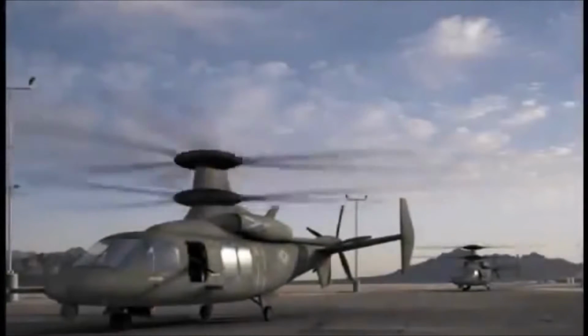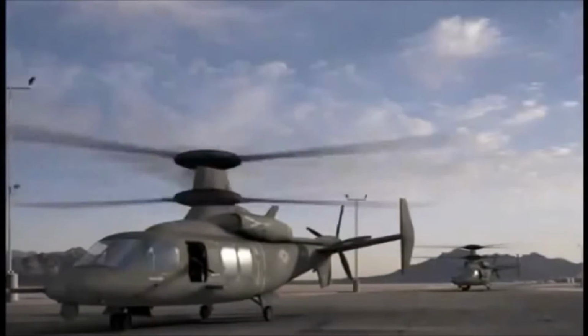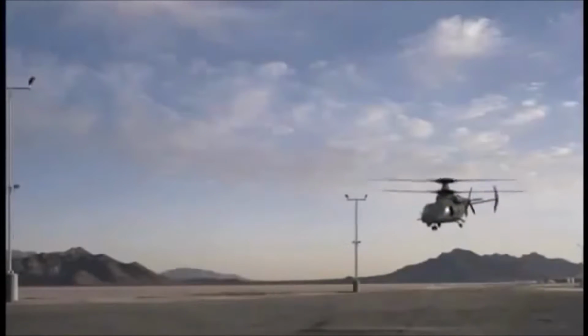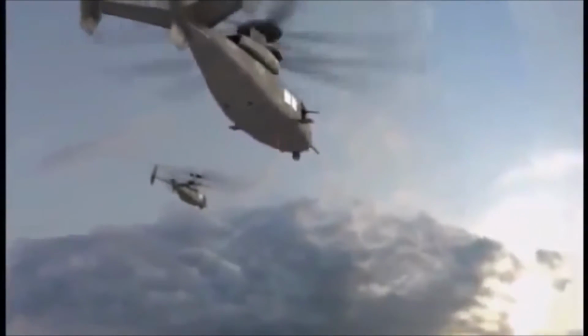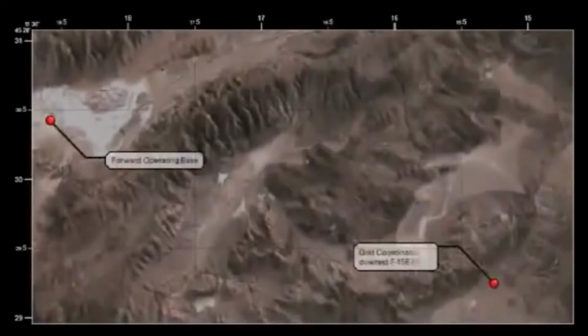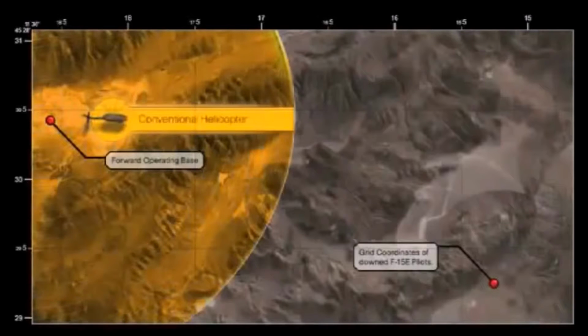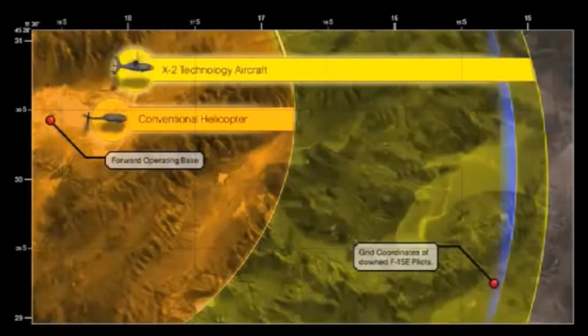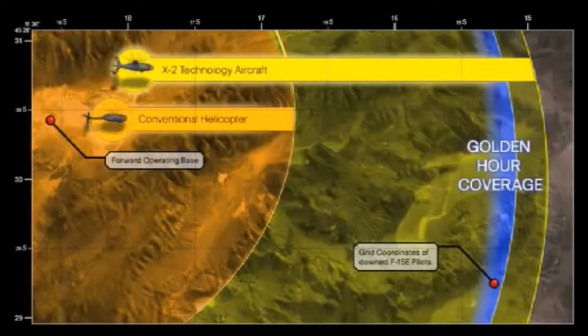Bail out! Bail out! Bail out! Travel Jelly 1-1 and 1-2. Coordinates loaded. ETA to target, 22 minutes. Roger.